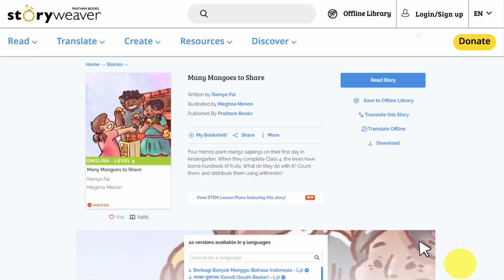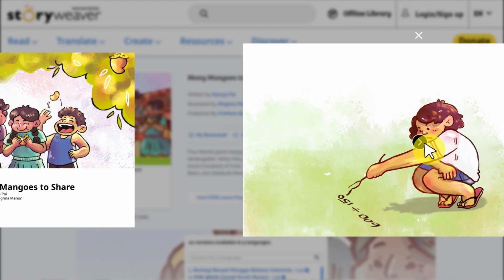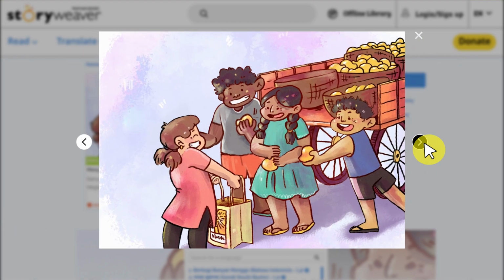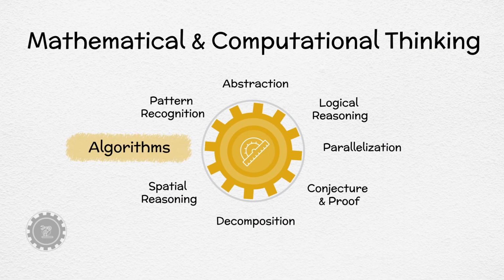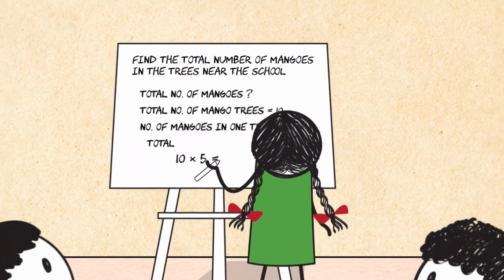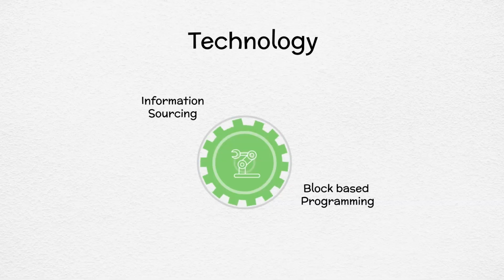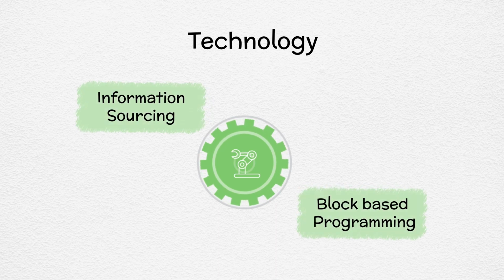For instance, in the story "Many Mangoes to Share," 4 children figure out how many mangoes the trees they planted have borne and how these can be equally divided among other children in the village. Finally, algorithmic thinking and parallelization in mathematical operations help children realize the series of sequential steps and subtasks required to achieve an outcome. Technology is another domain in the framework. This includes information sourcing and block-based programming.